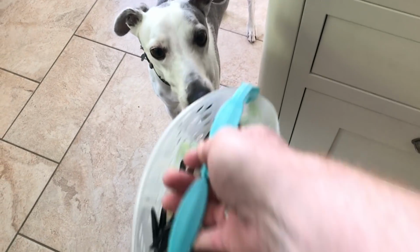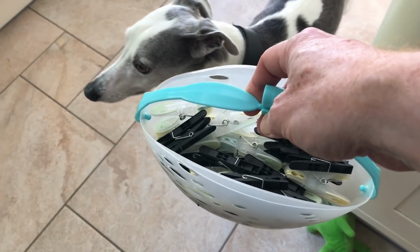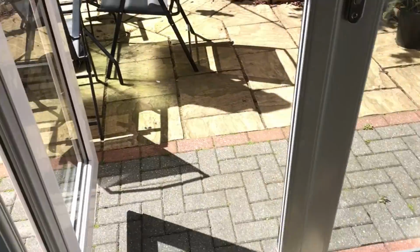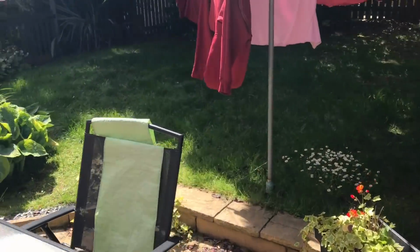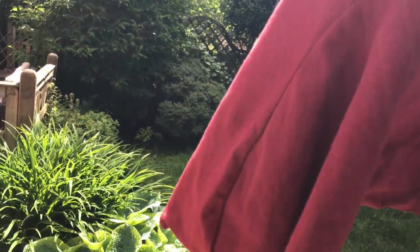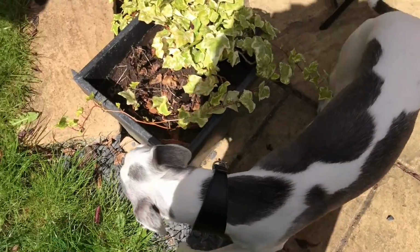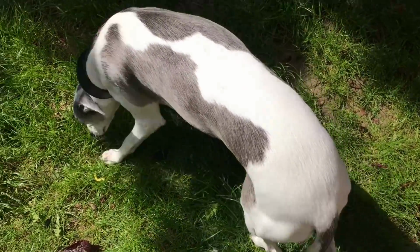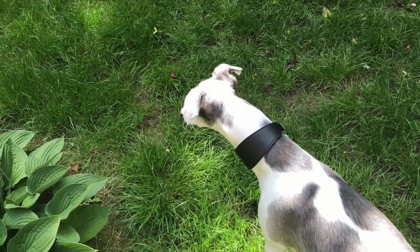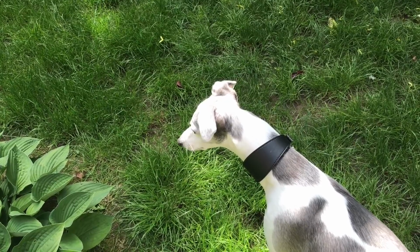Hello. Are you going to come and help me with the washing on the line? Yeah? Come on then. All dry. Are you going to help? Or are you just going to stand there? What are you seeing? Not a lot. So this is Mr. Bentley's idea of helping out with the washing.